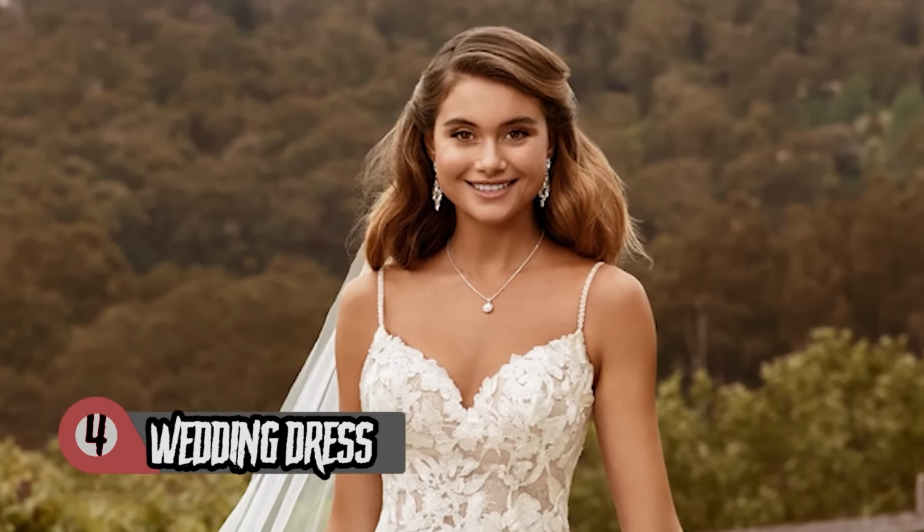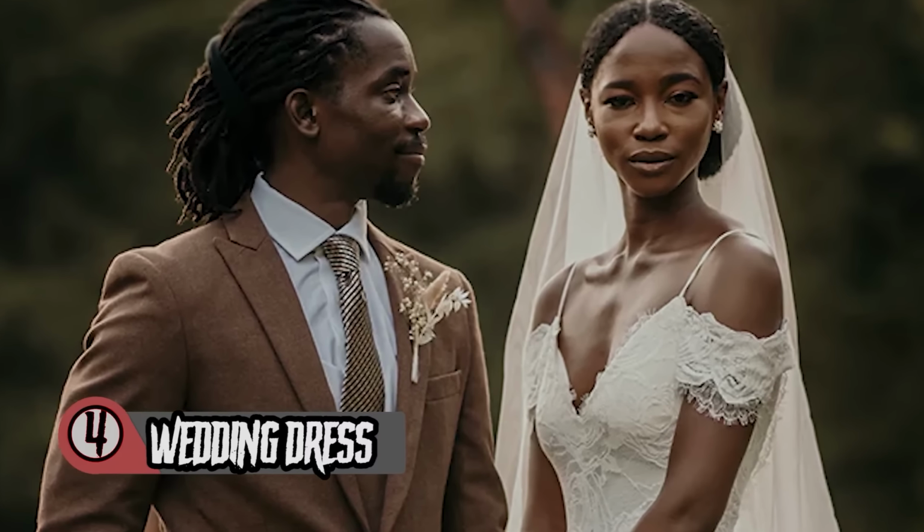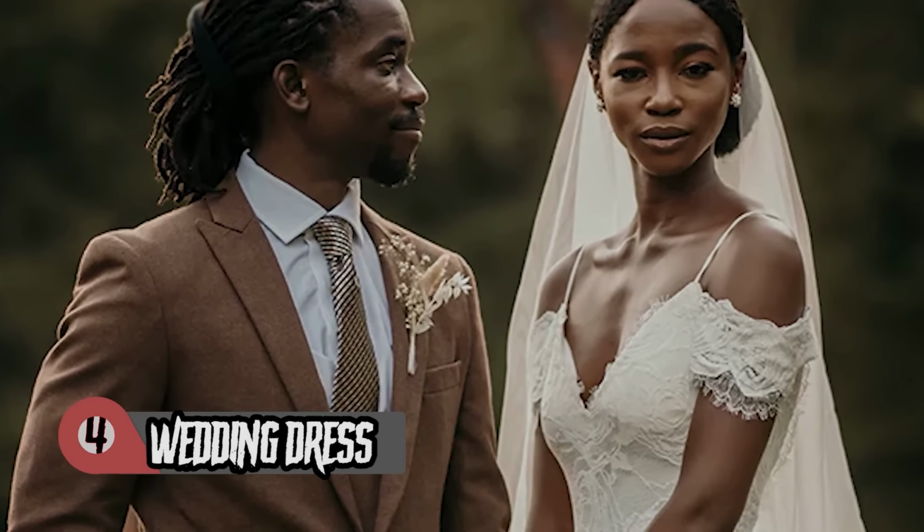Number 4, the wedding dress. Your wedding day is supposed to be the happiest day of your life, isn't it? Dressed to the nines, till death do us part, cake smashed into your face, yada yada yada, and of course, that iconic wedding dress, you know? Yeah, it's tradition. So what's this wedding dress doing in the Warrens Occult Museum then?